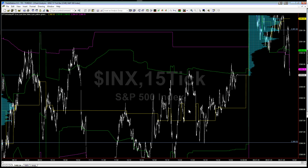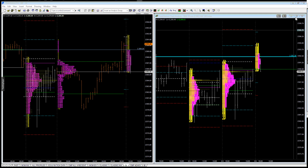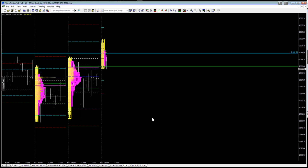Now you saw how volatile things were yesterday. So what I want to do, okay, we're coming right down to the POC. This is another place for a potential bounce. So what we're going to do, we've done real nicely here. We've done really nice. I think we're getting it bounced. So we're going to go ahead and take some profits off the table.